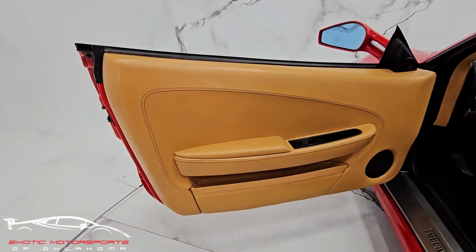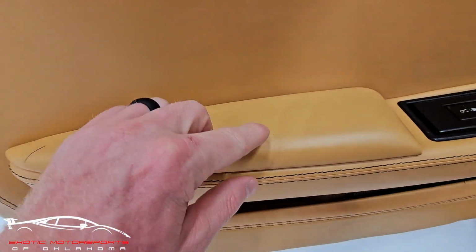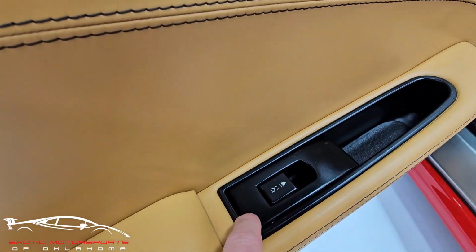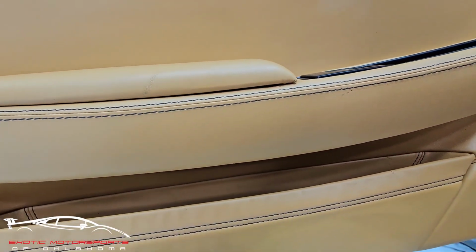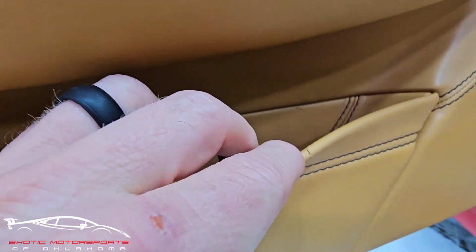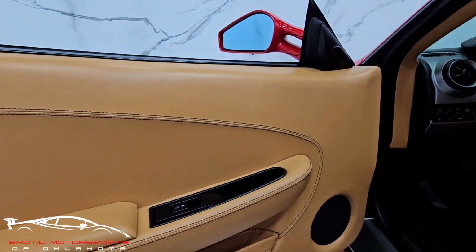Looking at the interior, it is a non-smoker. Now we do have a crack right here in the leather. We have some wear. We do have the sticky buttons around that area. A couple scuffs. Got a crack right here. The rest of that panel looks good.